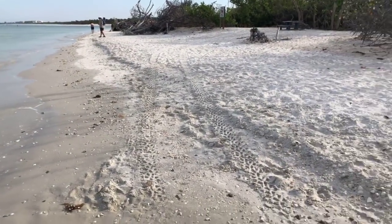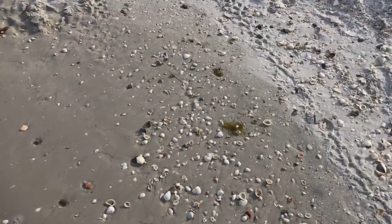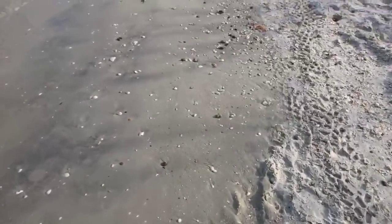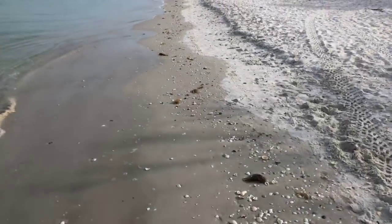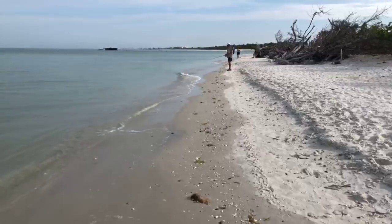I'm walking by so many shells here. I mean, you're not going to find them all. There's always something here. There's always shells here to find. Always shells to add to your collection. No matter how many people walk this beach, there's always something. You're going to find something.